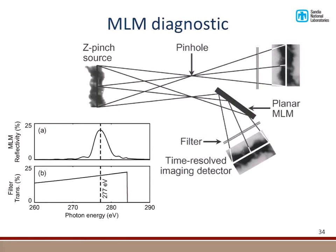The other diagnostic that I actually have focused more on is this multilayer mirror diagnostic, which allows you to do monochromatic X-ray pinhole imaging. So if you have a Z-pinch source here, you have your pinhole here, you have a planar multilayer mirror here that basically has this response as a function of wavelength. So you can see that there's about a 5 eV full width at half max around 277 eV. So you get an image here that's basically what your X-ray emission is from your source at 277 eV. And we use filtration to cut out the second and third order reflections.